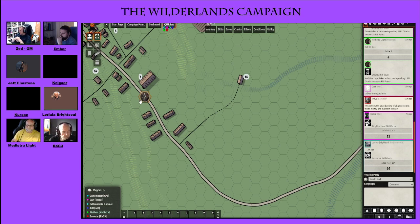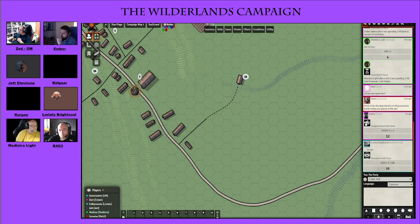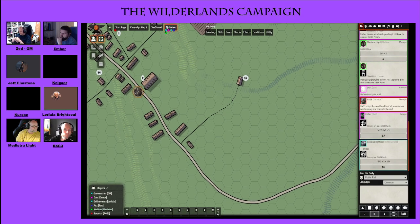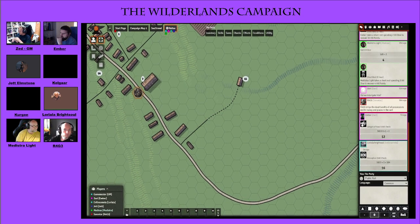You become level with the temple. Is there anything recognizable on the temple door or in the decoration? So give me a knowledge religion roll. Give me a religion roll. Harking back to 3.5 there. Yeah, that shows my age. No, well, I'm still playing a 3.5 game.